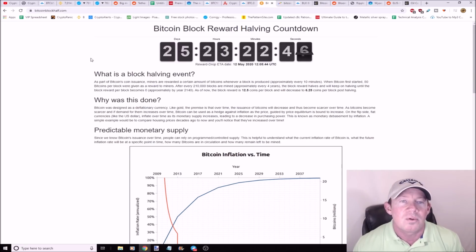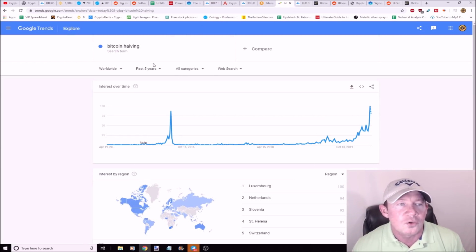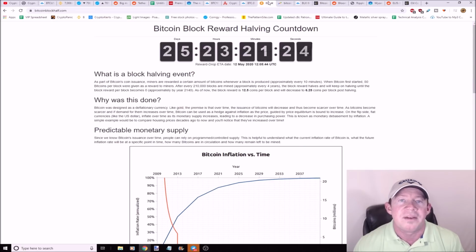Bitcoin block reward halving countdown. We've heard about it, but this is not the same. I wanted to show you the hidden truth underneath the Bitcoin halving, what's gone on in the past, and really break it down in detail so you understand the potential here. This is Google Trends Bitcoin halving. What I want you to notice is this peak occurred during the week of the previous Bitcoin halving, 2016. Here we are. We're already at levels above this previous peak, and we've got 25 days left.